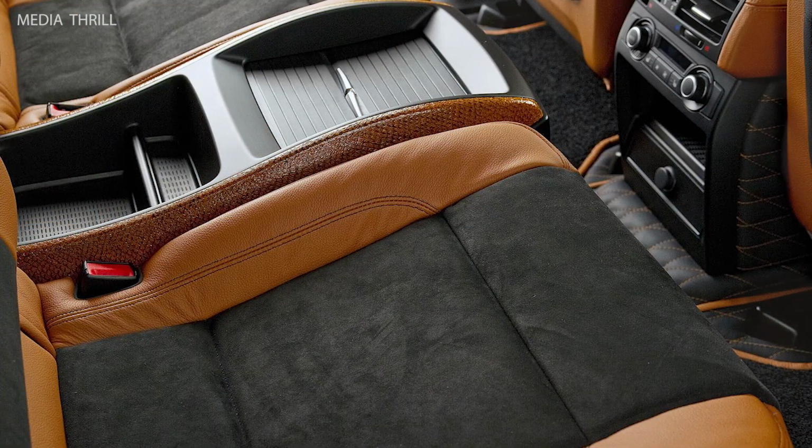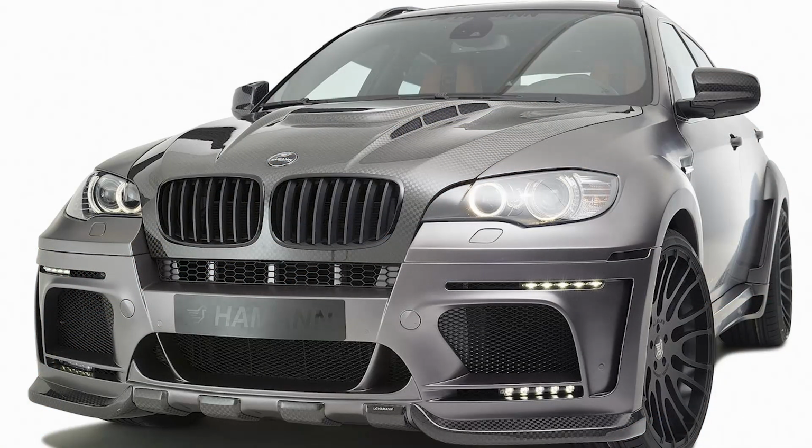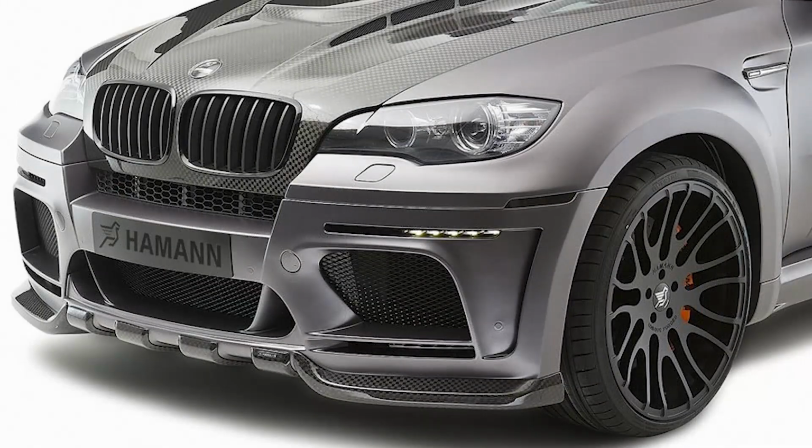Luxurious interior. Inside, the Tycoon Evo M is lavishly appointed with premium materials such as fine leather, Alcantara, wood trim, and carbon fiber accents, providing a luxurious and sporty ambience.